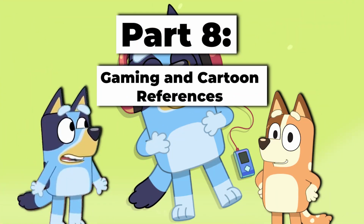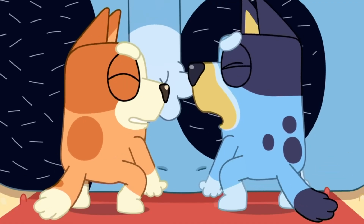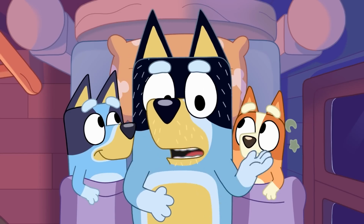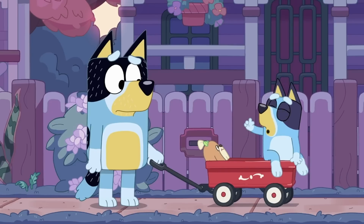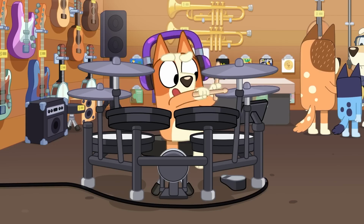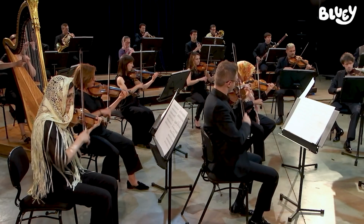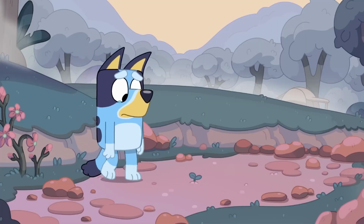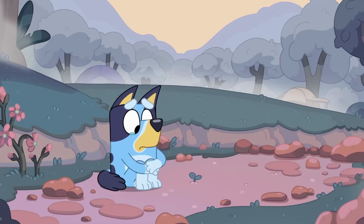Number 8, music and sound evolution. Get ready for your ears to be amazed because Bluey's sound design has undergone an incredible transformation. In the early days, the show's music was simpler, but now, every episode is like a mini symphony. The composers have created a rich musical landscape that perfectly captures every emotional moment.